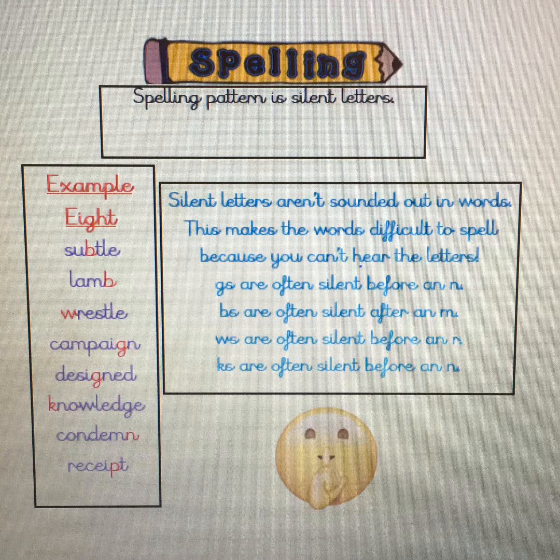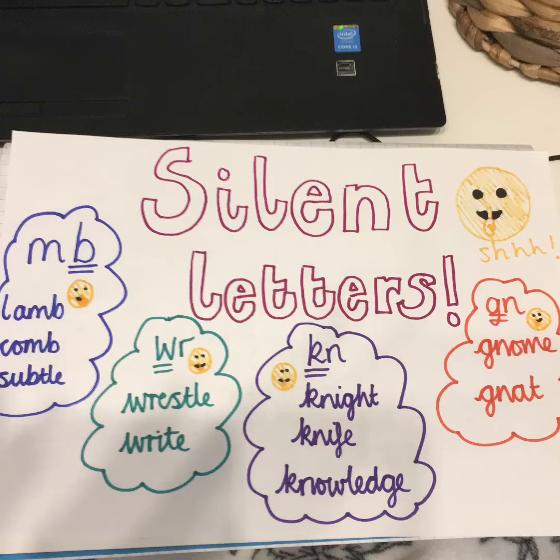So in subtle, it's silent before a T. Wrestle, you've got a silent W before an R. Campaign and design, you've got silent G's before an N. In knowledge, you've got a silent K before an N. And in condemn, the N is actually silent because it's the M that you can hear. And receipt is a silent P. So these words they all contain silent letters. Some of them follow the kind of more generic rules on the right hand side, and some of them are ones that you just kind of need to learn.